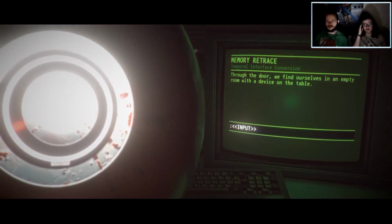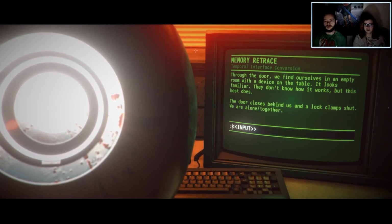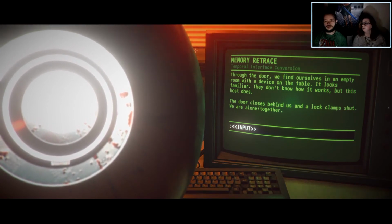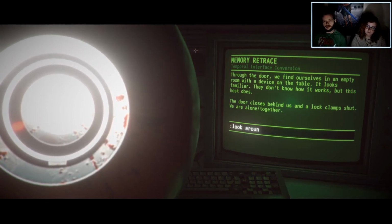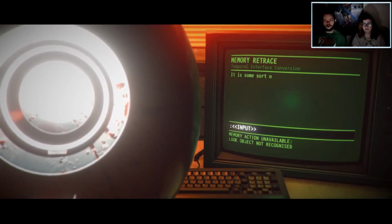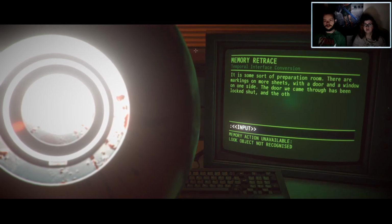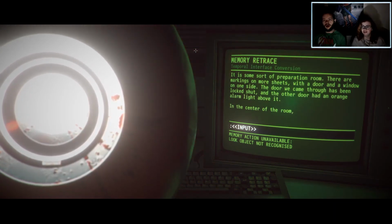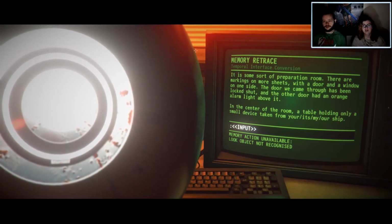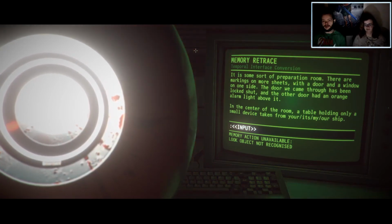The door, we find ourselves in an empty room with a device on the table. It looks familiar, though we don't know how it works. This host does. The door closes behind us and the lock clamps shut. We are alone. It's some sort of preparation room. There are markings on more sheets with the window inside the door we came through. Has been locked shut, and the other has an orange alarm light in the center of the room. A table holding only a small device taken from yours. It's our ship. Look at device.